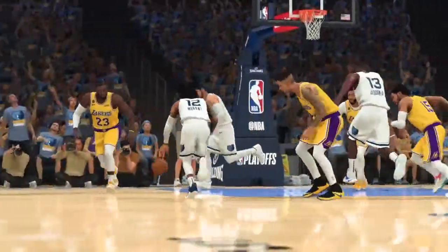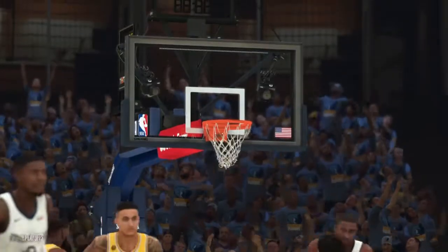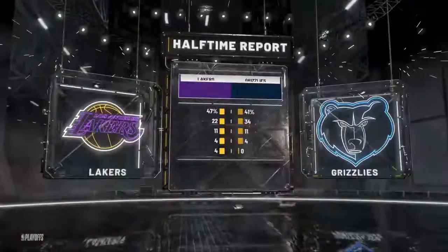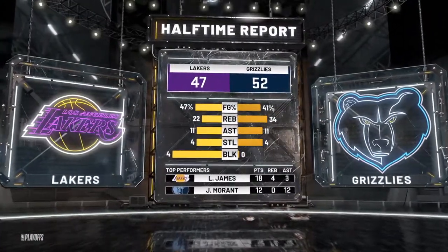Shaq, what was your takeaway on the Lakers? Aggressive. I called them up earlier. I like it. They're taking it hard to the rack, dictating the pace, setting the physical tone. You're not going to get that by launching threes all night. Everybody knows that.